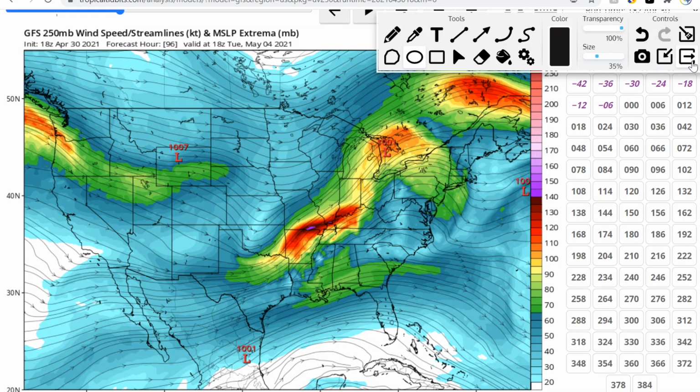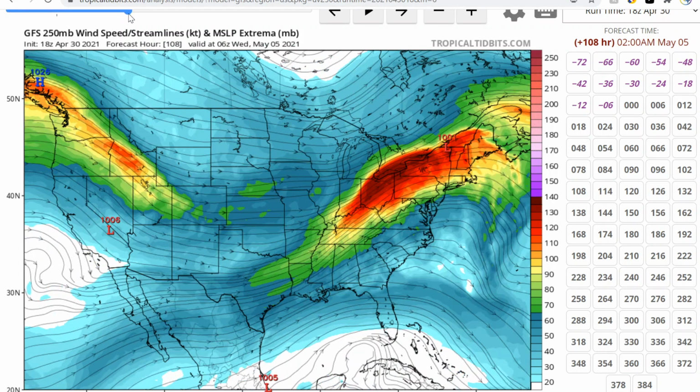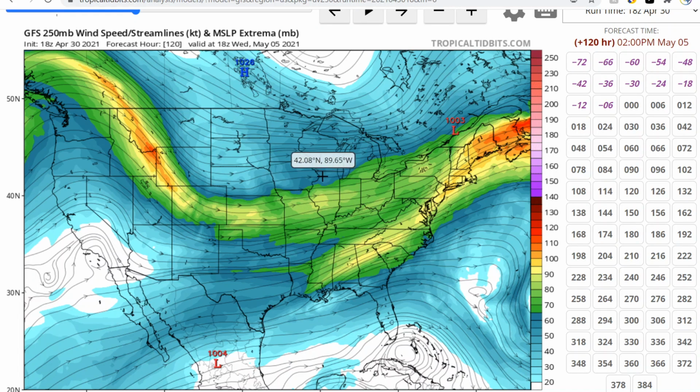And that jet streak never really materializes to the east. So it looks like, as of now, the greatest severe weather threat is going to be somewhere in this region right here as that energy moves to the northeast. But as we go through time, another sort of batch of energy comes through.